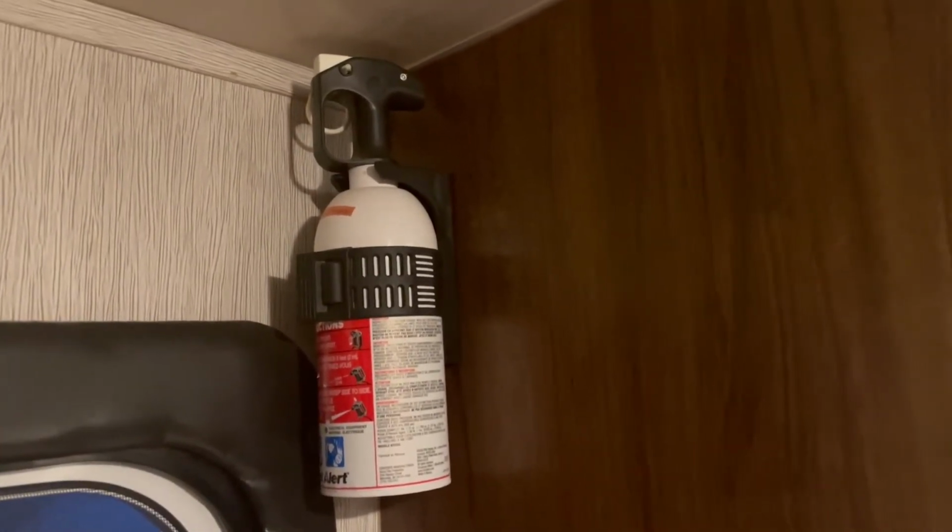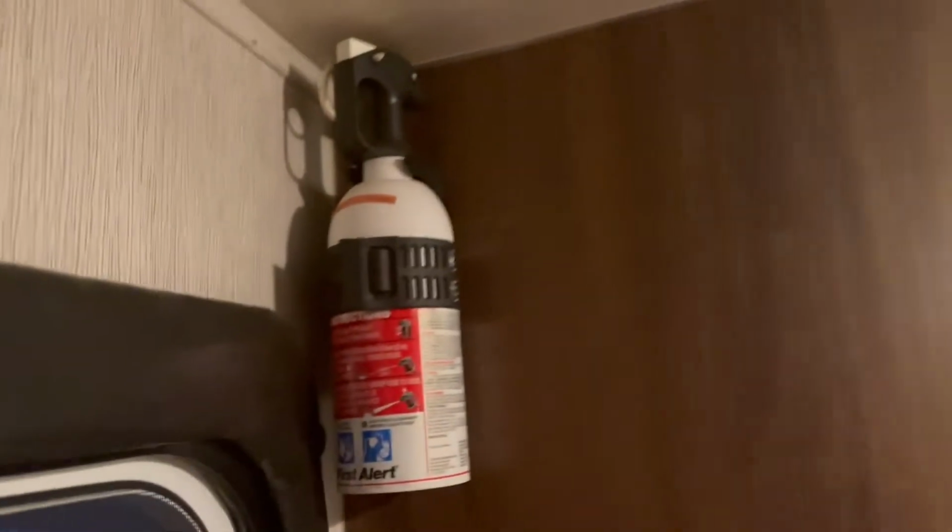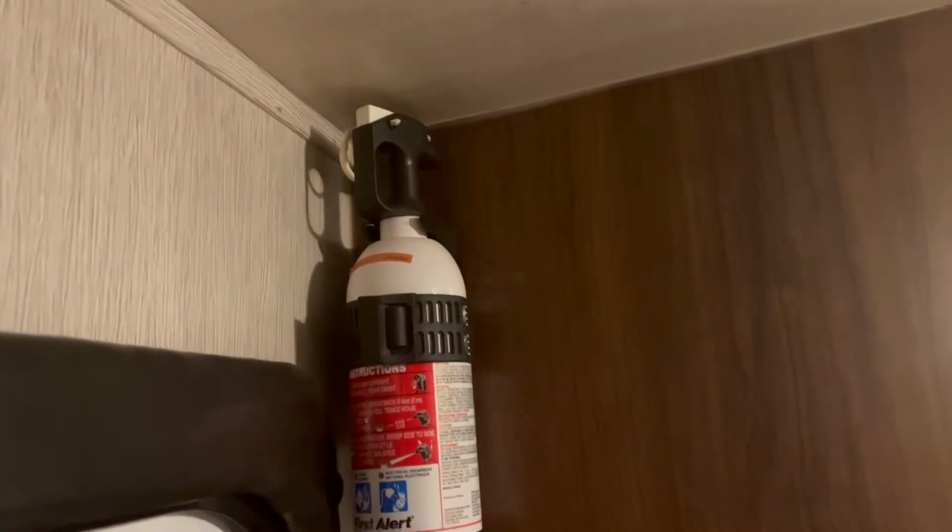The fire extinguisher was mounted down here. But there's nothing behind this, so the screws just pulled out. So I had to remount it up here where there's an actual block behind it, something to mount it into.